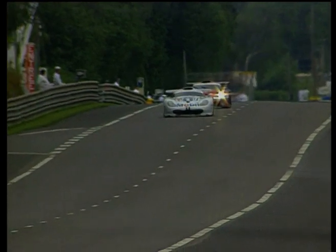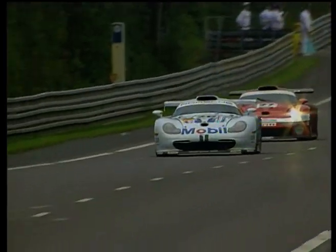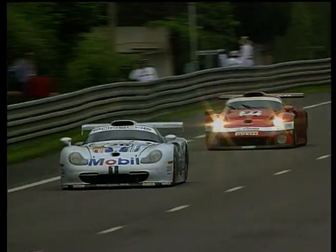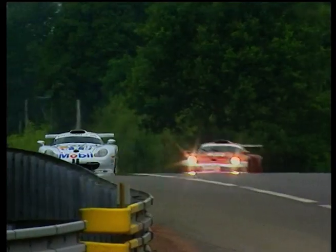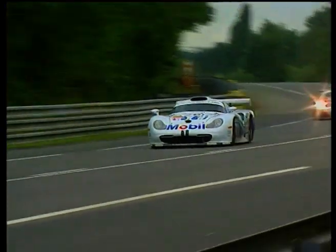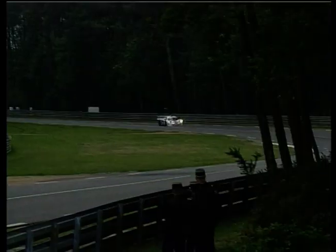Sitting in second place behind the Joest Porsche is the Porsche GT1 of Yannick Dalmas, who happens to be driving with an injured hand. One lap back is Christian Pescatori in the Scuderia Italia GT1. Dalmas is a veteran of Le Mans. In fact, he's won here three times. He won in 1992 in a Peugeot, and he won in 1994 and 1995, once in a Porsche, once in a McLaren.